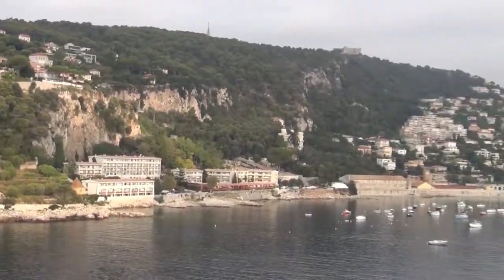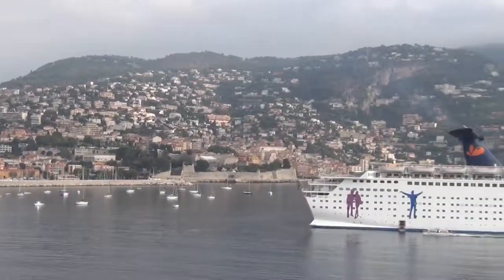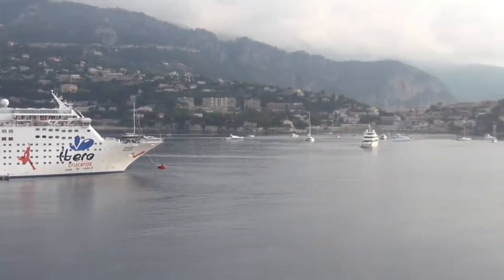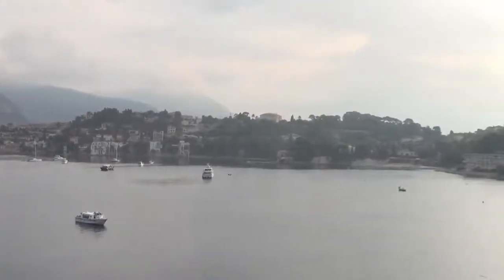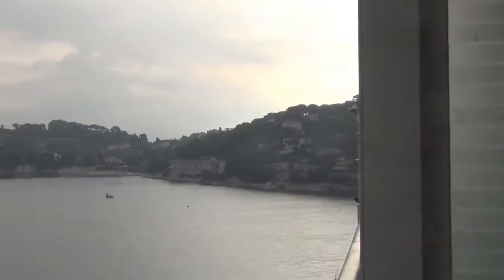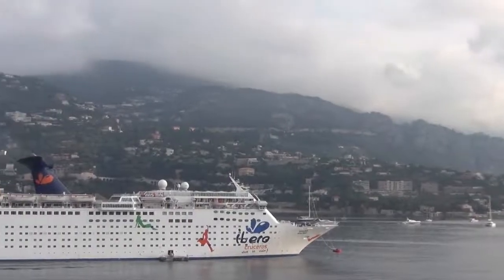Here we're in the port of Nice. This is a tender port because they don't have any docks, so we'll have to go in on the little boats. We don't go in till about 1 o'clock. This is our one day of being a little lazy.